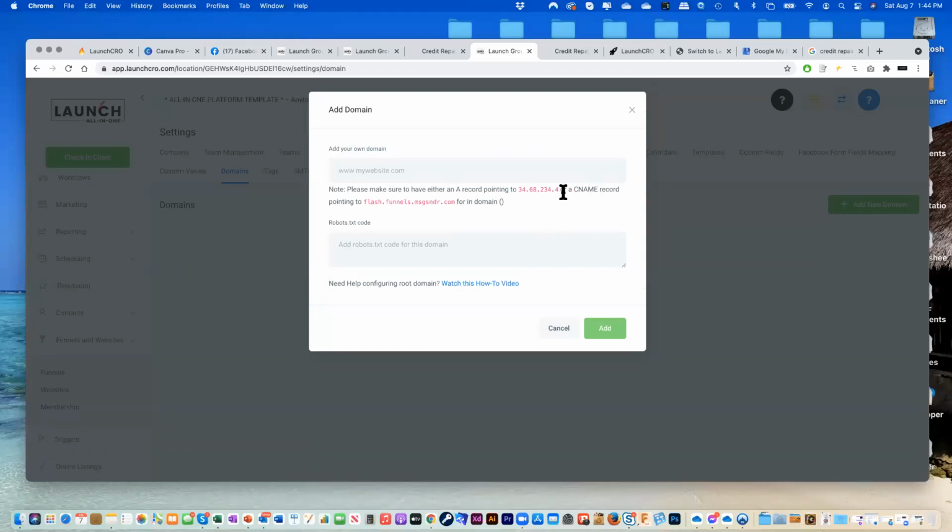There's some technology stuff that needs to happen to point that to this address with a CNAME record. And there's some how-to videos on how to do that. If you're struggling with this, let us know, we'll help you. But please, the launch group does not want to own your domain. I think that's bad business, right? We want you to own your own domain and then come here and hook it up.